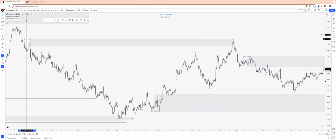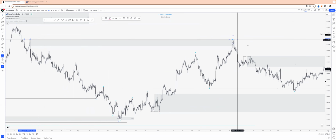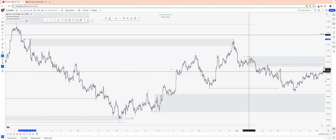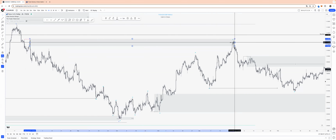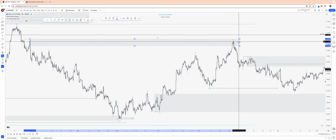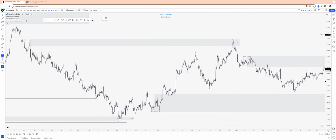Took that sweep there, reacted from there, got into this area, pushed down, and this is actually quite detailed. I think this is like a 1 hour supply zone or something. Yeah, 4 hour order block, 1 hour supply zone. And again, what happened before we tapped into that area? First of all, now I have to use this one. First of all, we had liquidity building up.